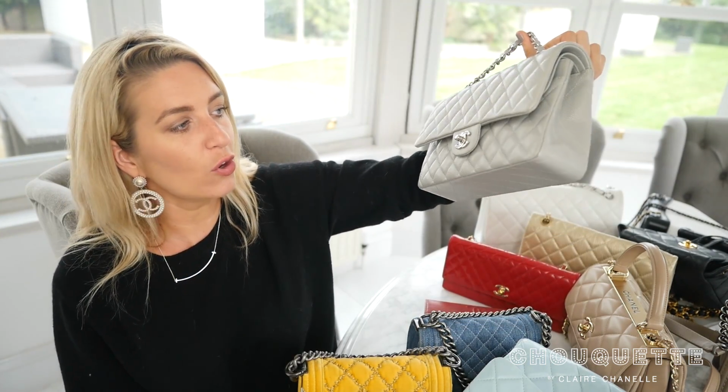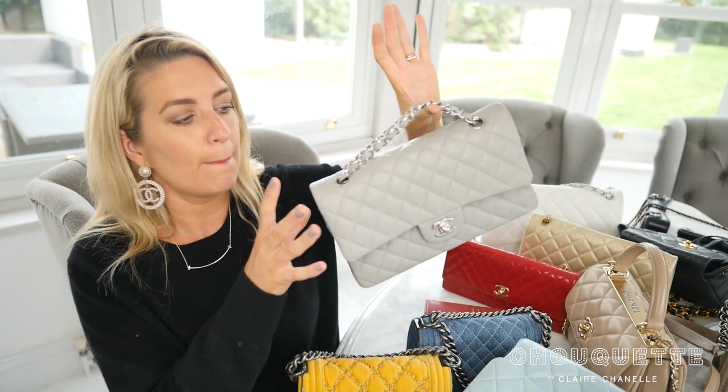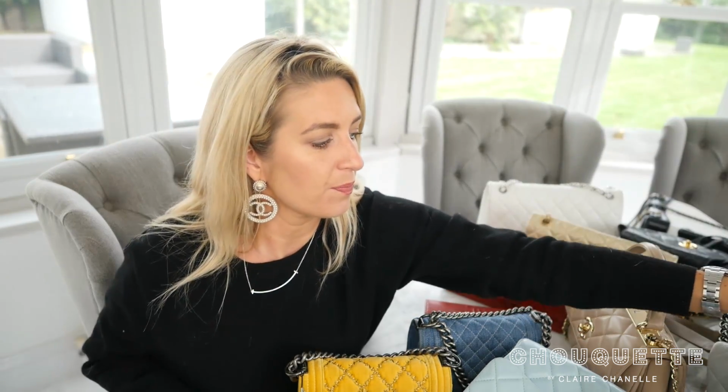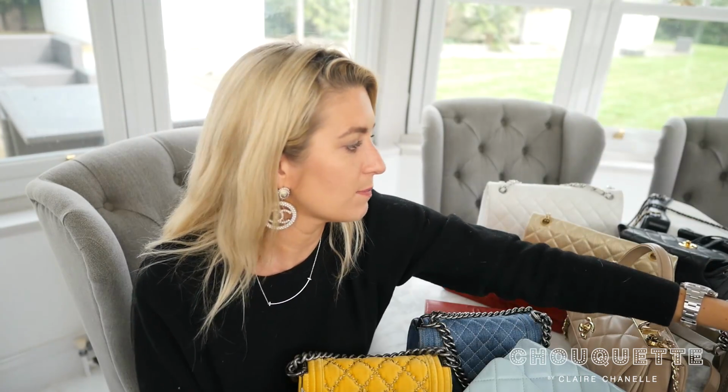So I just love my favourite colour, it goes with everything, so durable, and if you do want a light colour, the best way to go is the matte or standard caviar leather. And I always buy them in the same size because it's my favourite size.